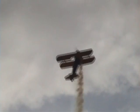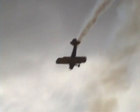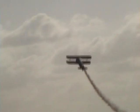Watch for the quarter roll. He'll run out of airspeed. Zero airspeed. Kicks hard on the left front pedal. Turns it on a dime. There you go. And right back down. Now watch for the roll to the right. A quarter roll puts him out there, headed to the left-hand side of the airshow box.